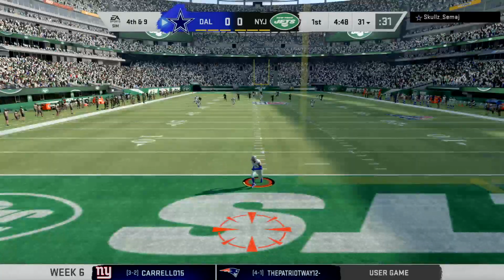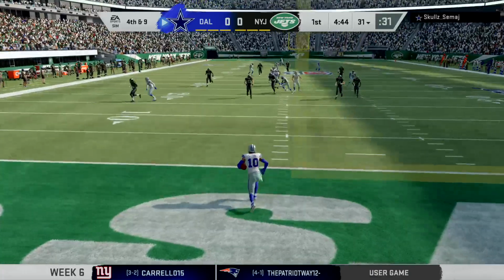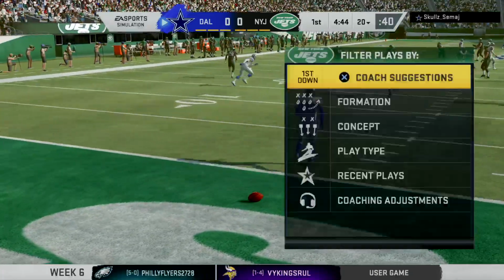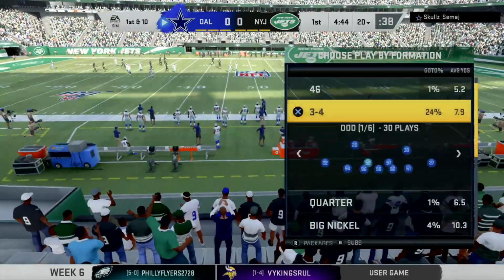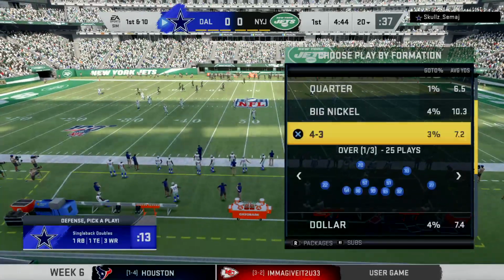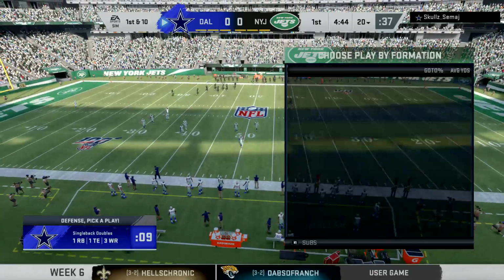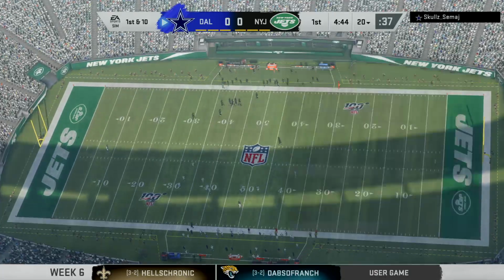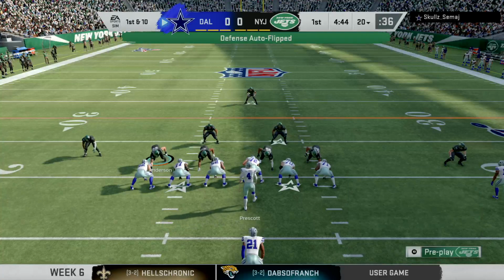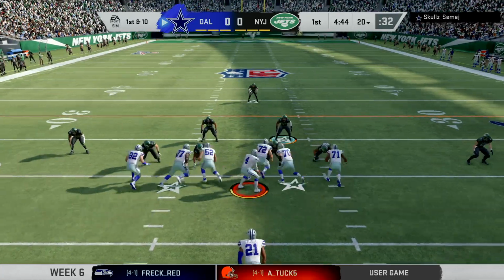He steps into this one, and this is a rocket. Now this is fielded in the end zone. So possession goes over here on the punt. And the Cowboys will take over here at the 20. At their own 20-yard line. So Prescott and the Cowboys now with a 1st and 10 at the 20.